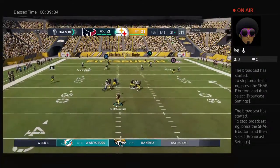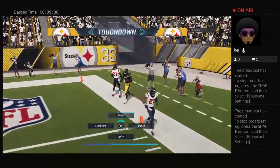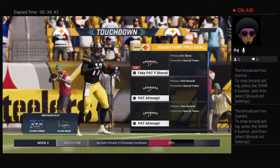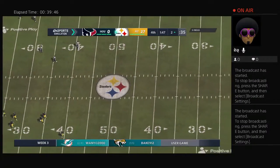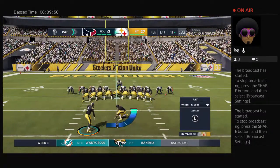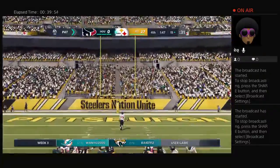Throwing again, it's Roethlisberger. That is caught. It's Juju for the Steeler touchdown. Juju Smith-Schuster, his second touchdown of the afternoon. And the Steelers, they broaden their lead. Now it's looking incredibly likely to be a 3-0 start to this season.